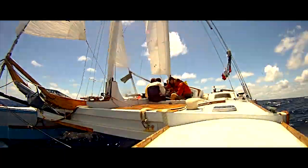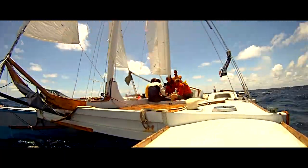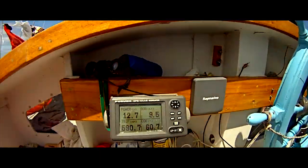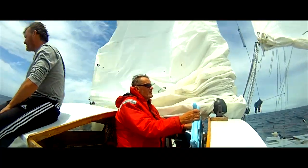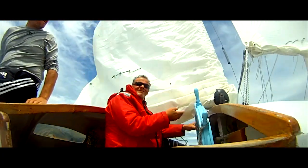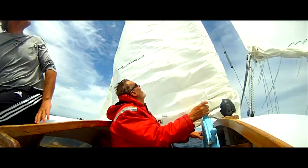But apart from the tough weather conditions, the crew spirit was good. We finally had a good routine going. Our world was based around one single purpose, to move forward and make way. So the crew's mood was directly connected to the weather and the performance of our boat.